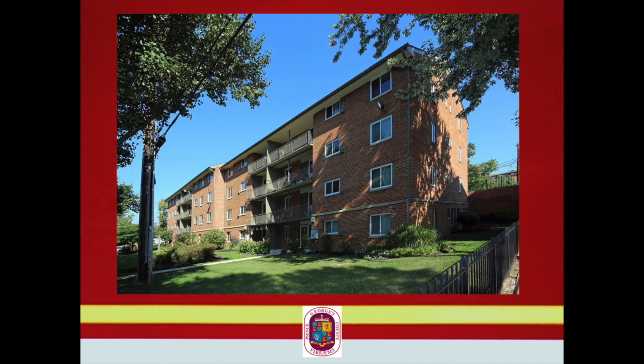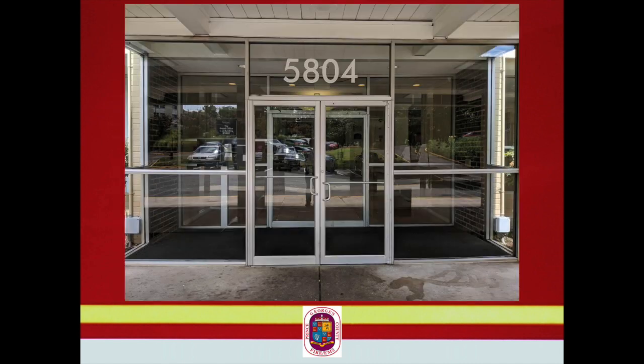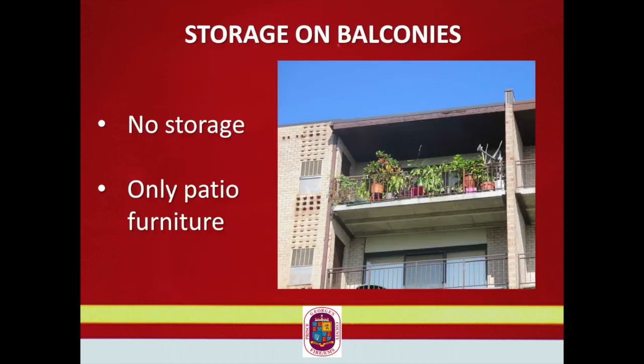There are a few more items that must be checked on the exterior of the building. The building address shall be displayed with numerals 8 inches high that are visible from the street. Balconies and terrace patios shall be free of storage with the exception of non-combustible patio furniture. Storage on the balcony or patio could impede secondary egress from the apartment and add fire load to the balcony area.